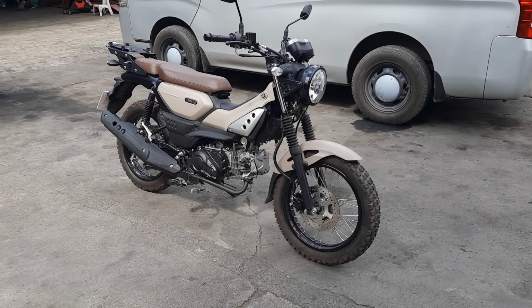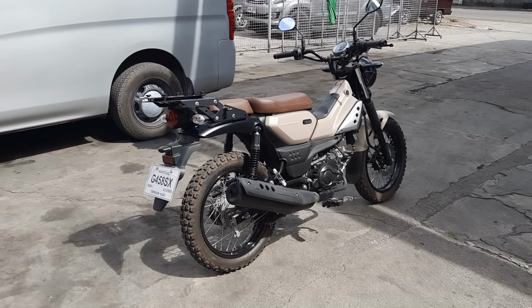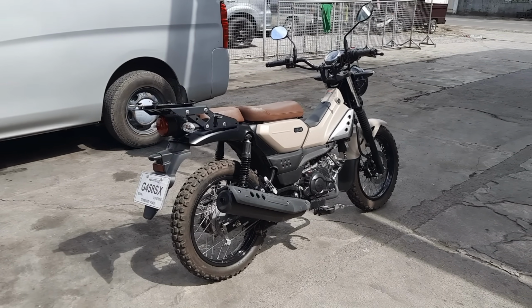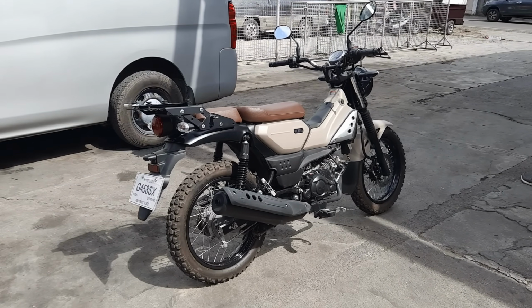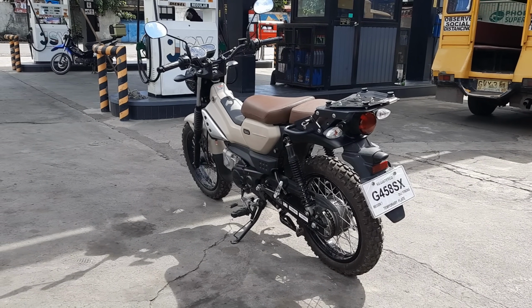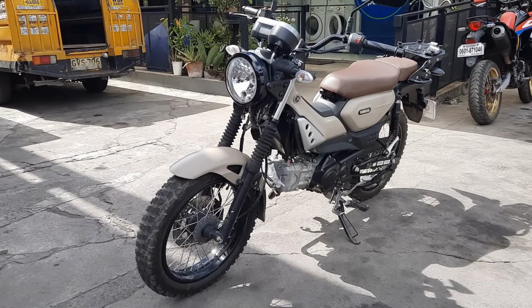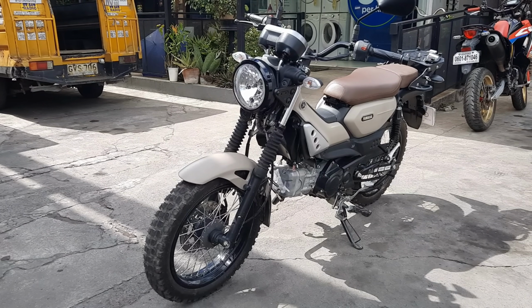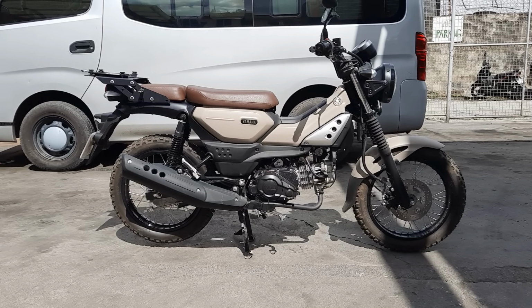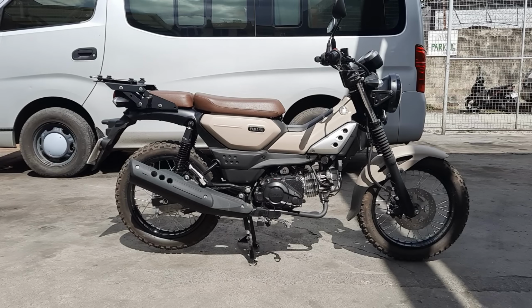So anyway, what are my final thoughts about the Yamaha PG1? This is a great choice for riders who want a stylish, fuel-efficient, and easy-to-mod commuter bike. While it won't satisfy those looking for high speed or serious off-road capability, it's a fun and practical option for city riders who appreciate retro scrambler aesthetics. Now, if you are in the market for a lightweight, budget-friendly ride that stands out, this bike is for you.